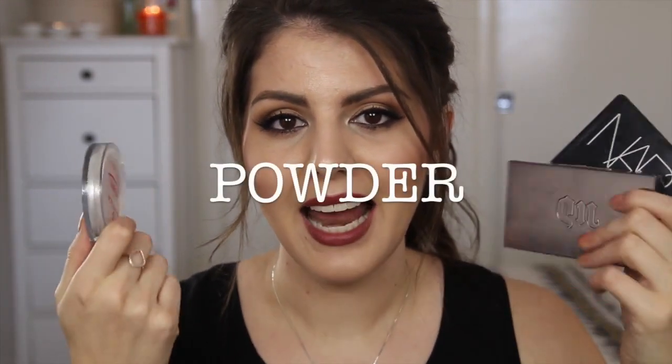The next tool that you have in your arsenal is powder, and they can be used for different things. Now, if you have a foundation that's a little bit too tacky, if it's a little bit too dewy, if it doesn't have enough staying power or enough oil control, a powder can definitely counteract that, particularly a mattifying powder.